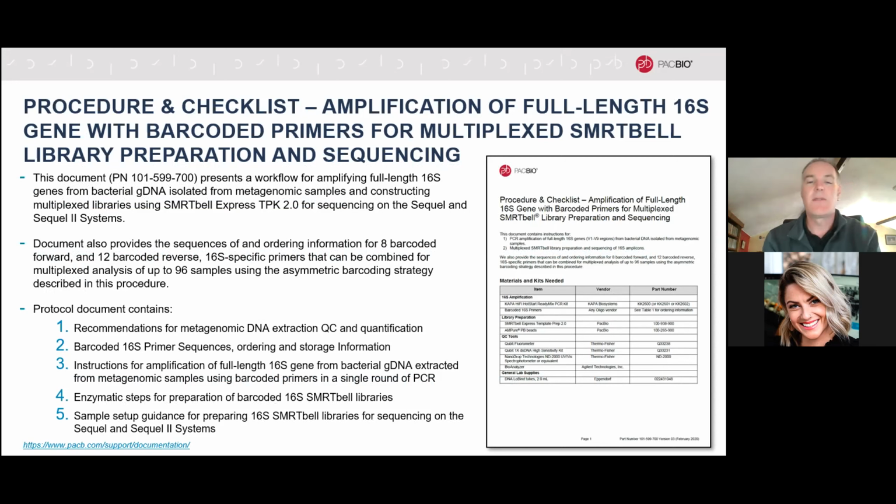So the protocol itself gives you, as I said, some information on primers. These are barcoded primers, so you can multiplex up to 96 samples together for your sequencing. So it gives you basically all the information you need to make those primers, extract your DNA from your samples, and do the amplification, make the SMRTbell templates, and get that ready for sequencing on the Sequel II.